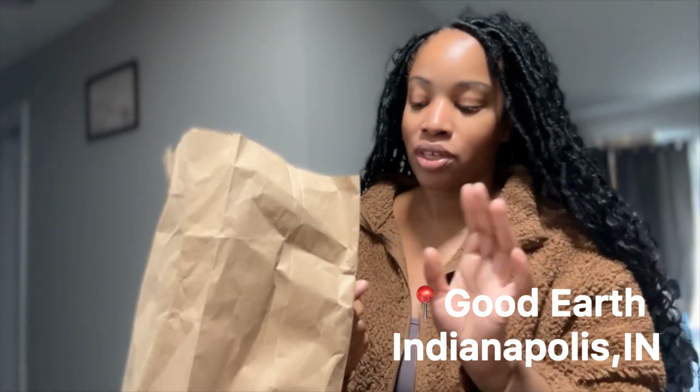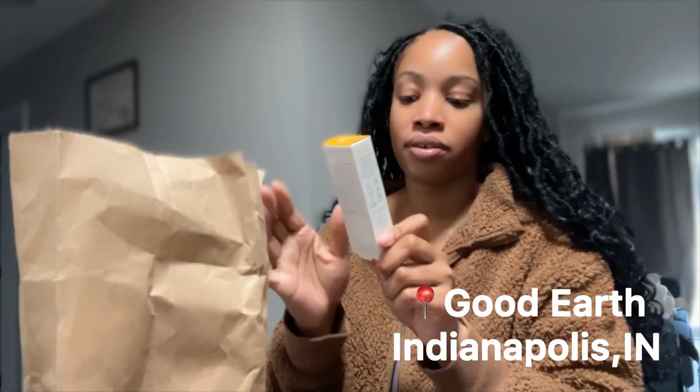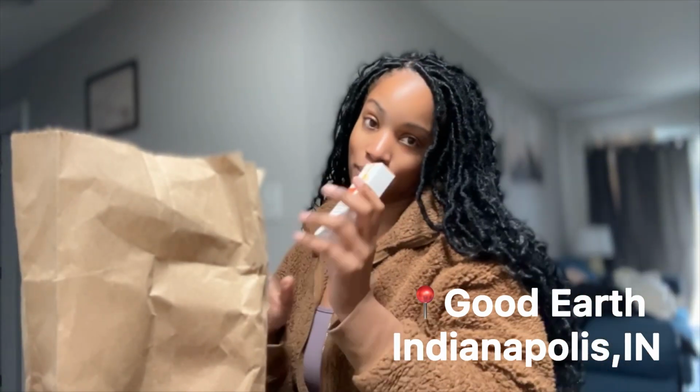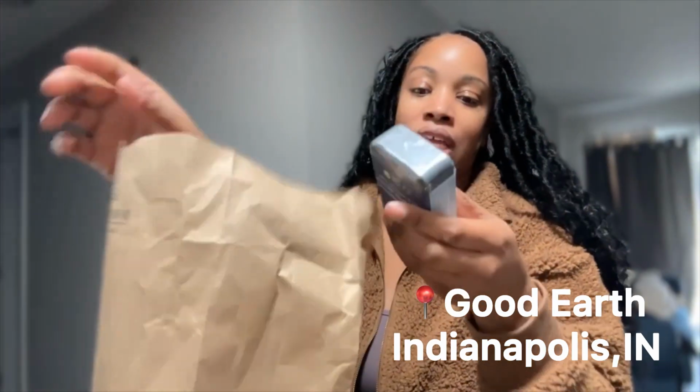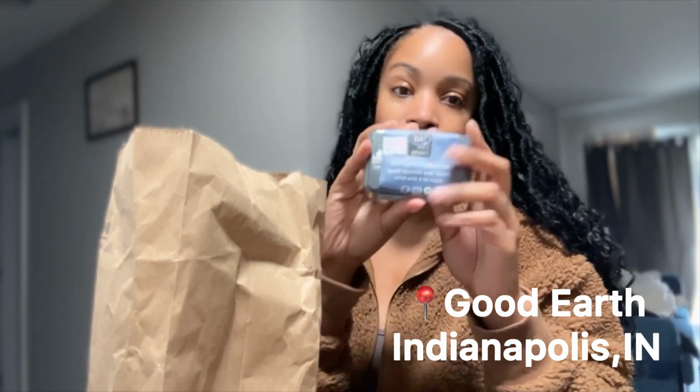I also went with, you can't go wrong with a vitamin C eye cream. So this is the vitamin C no dark circles perfecting eye cream with turmeric and caffeine. Okay, y'all already know I'm gonna be using this stuff before I go to work today. And y'all already know I've been having this activated charcoal dead sea mineral soap with argan oil and shea butter.